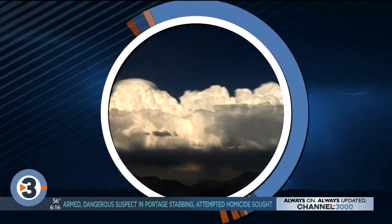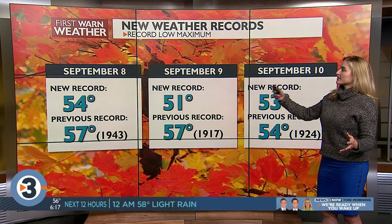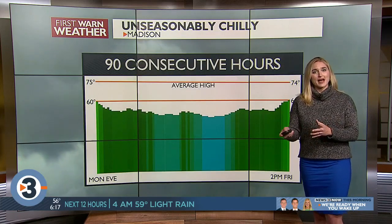Let's go to meteorologist Dana Fulton as we continue to see a chilly, rainy weather pattern moving through southern Wisconsin. Let's change that over the weekend, shall we? We're shifting that up just a little bit, yes. Now, this evening, still cool, but thankfully not as cool as the last 3 days. In fact, our afternoon highs, as we look back over the last 3 days, in the mid to low 50s, setting new record daily low high temperatures. Those temperatures closer to our overnight lows rather than where our afternoon highs should be.